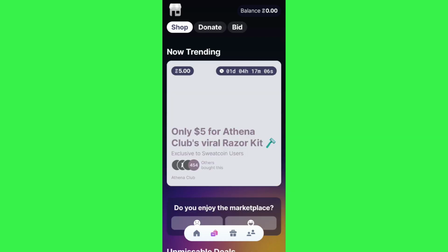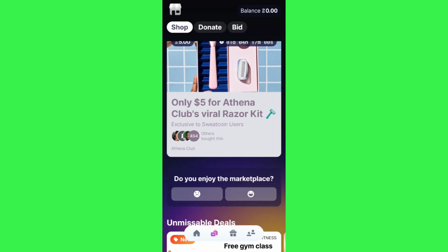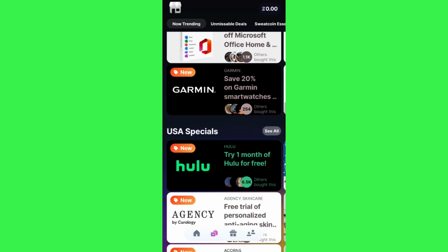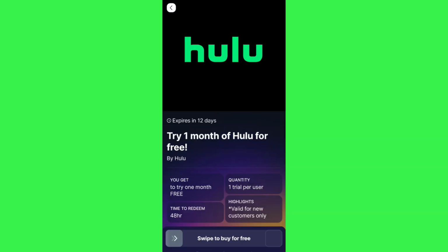For that you will have to tap on this back button at the bottom, and once you do this you will be redirected to this shop page where you are going to see a bunch of different deals and offers on which you can spend your Sweatcoin balance. For example, you can get 1 month free Hulu subscription if you spend your Sweatcoin on it.